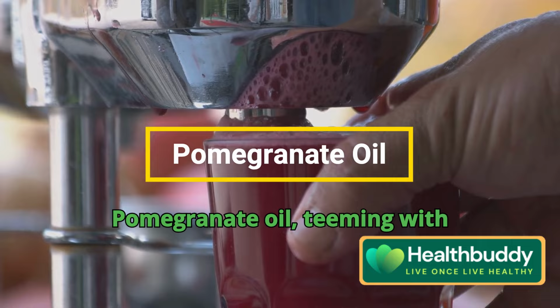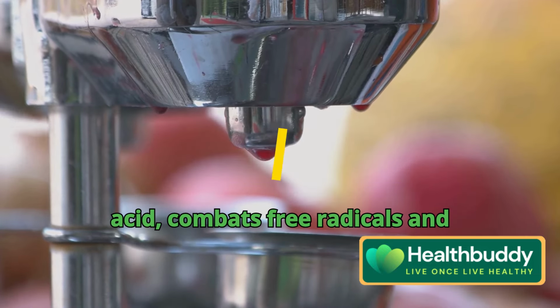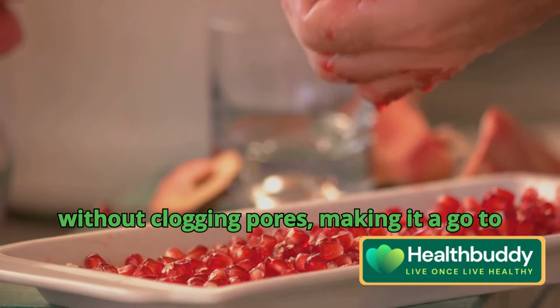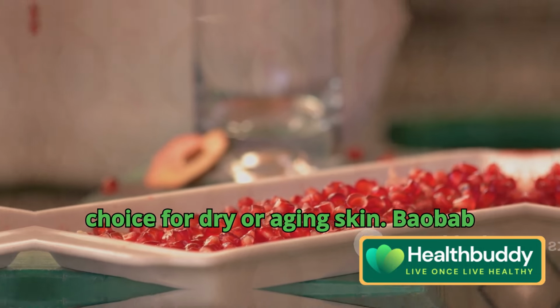Pomegranate oil, teeming with antioxidants like vitamin C and ellagic acid, combats free radicals and promotes youthful-looking skin. Its lightweight texture deeply hydrates without clogging pores, making it a go-to choice for dry or aging skin.